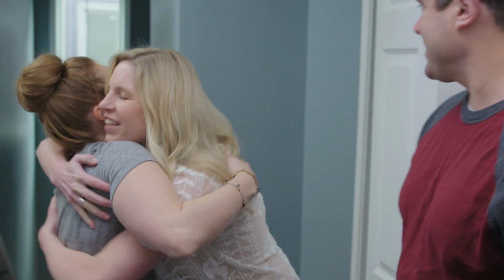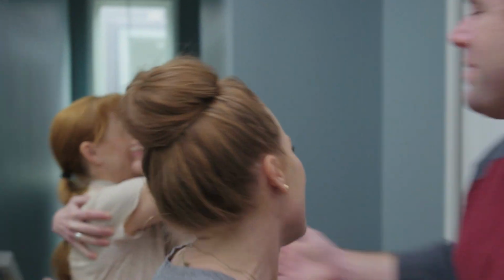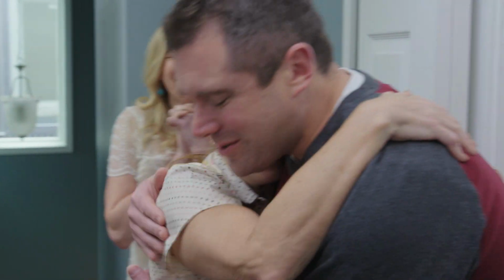Oh my God, I love it. Thank you so much. Our laundry room is now incredible. They did a wonderful job. They really knocked it out of the park. We have more storage than we could even imagine, which is exactly what we needed. So we're just so grateful and thankful for that. It's awesome. Job well done.